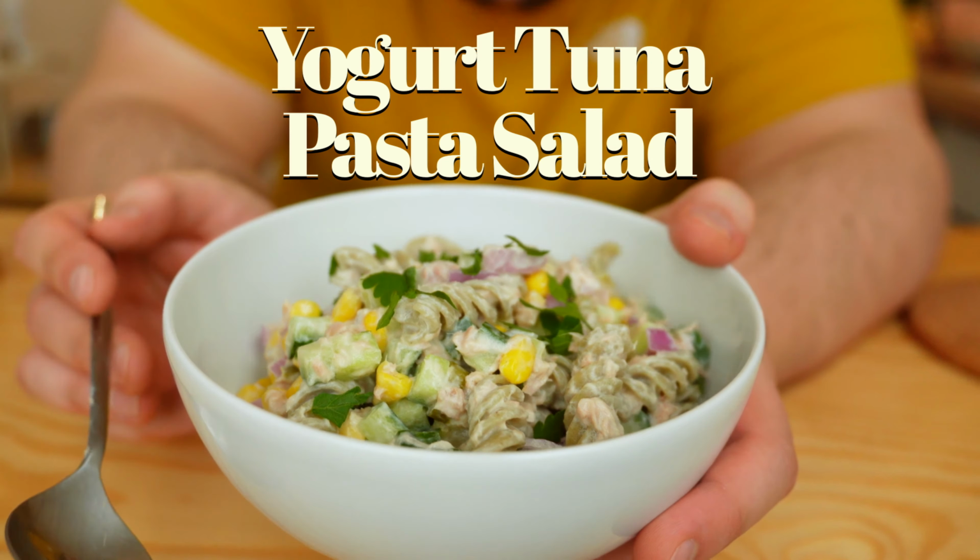I used durum wheat basil infused fusilli pasta, which is better not only for its whole grain and higher protein content, but it also cooks in just 6 minutes. So, place a pot of salted water on the burner and bring it to a boil. In the meantime, let's cube half of an English cucumber, followed by a half of a small red onion. Add them to a bowl along with 1 can of drained tuna.